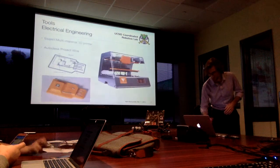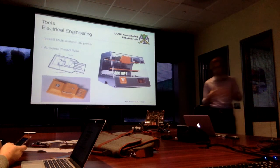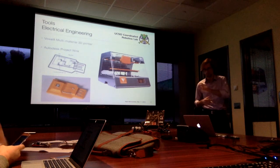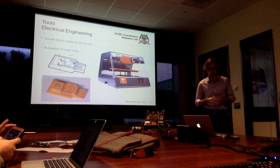The last thing I want to mention, going back to 3D printing, but now combining mechanical and electrical. I suspect many of you have seen the Voxel 8 3D printer that was announced at CES that combines a traditional FDM printer with a conductive silver ink that you can build in circuits into your physical builds.